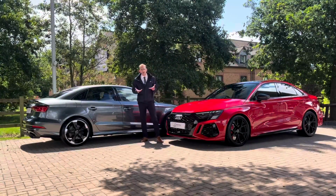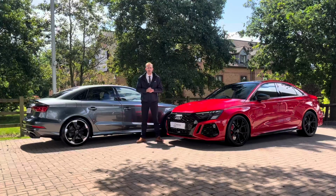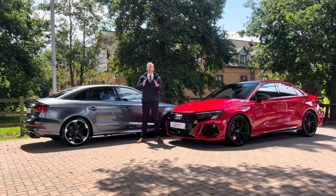So then, I hope this gives you a better overview about the newest RS3 and the previous generation. A lot has certainly changed, but which one are you a fan of?